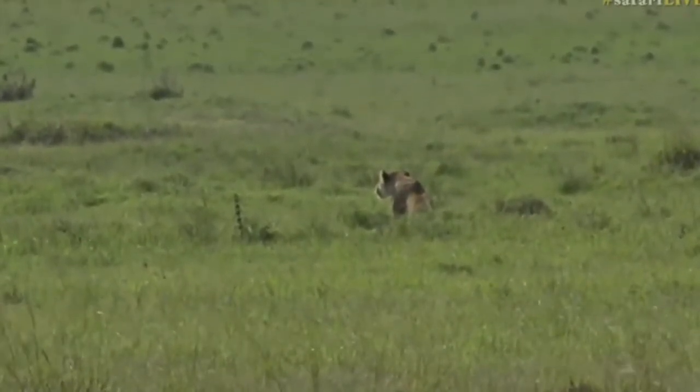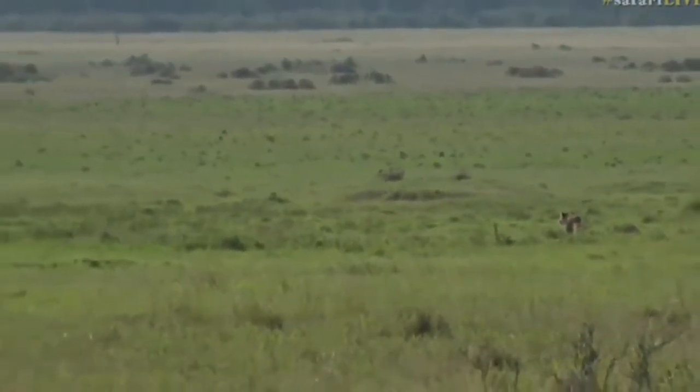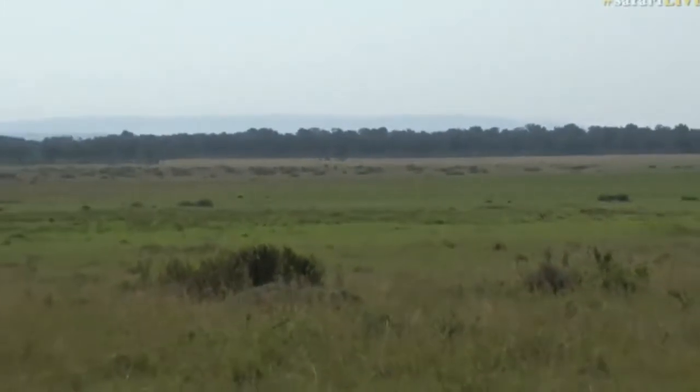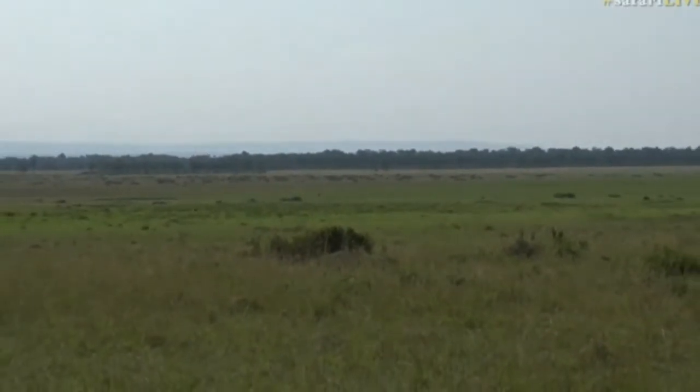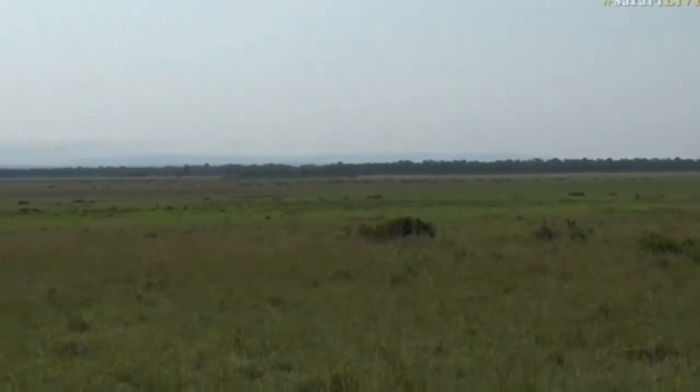Hello, welcome back. And we're still with these lions. Now, look. Just come a bit wider. Now, I've lost sight of the lioness in the long grass, but the one pig looks like it was thinking about going in that direction.